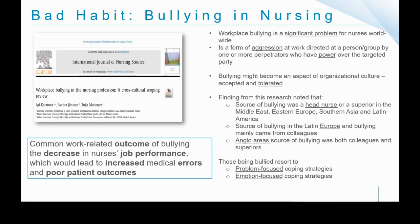This research's findings noted that the source of bullying seemed to vary depending on the culture and the country. The tendency they found was that in the Middle East, Eastern Europe, Southern Asia and Latin America, the source of the bullying generally was a head nurse or a superior individual. The source of bullying in Latin Europe tended to be mainly from colleagues. And then the Anglo area, which tended to refer to English-speaking countries, bullying seems to come from both colleagues and superiors.